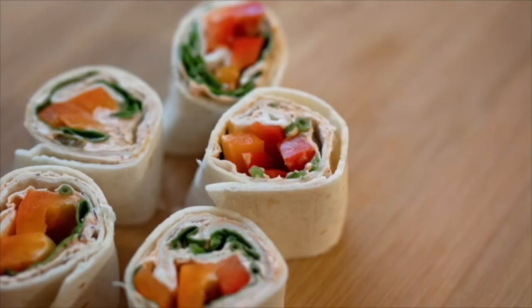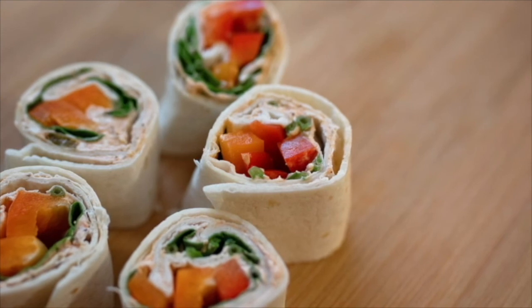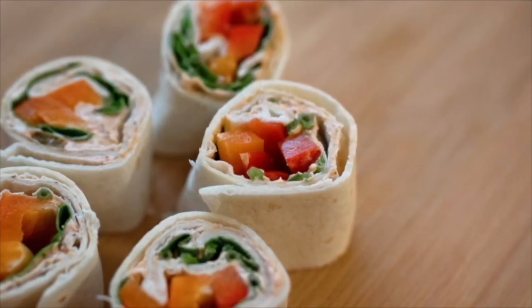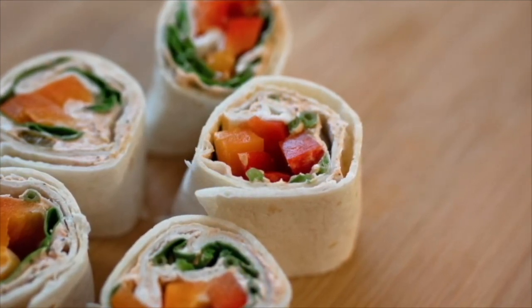Check that out. You are going to repeat this with the remaining tortillas, and you can refrigerate them for 1 to 6 hours. And right before serving, you're going to slice them up like I did and serve them with extra salsa for dipping. This is perfect party food.